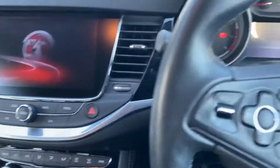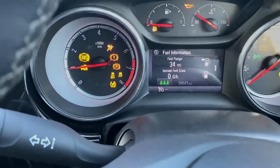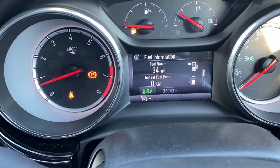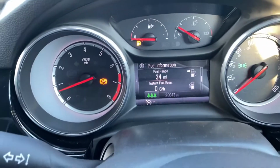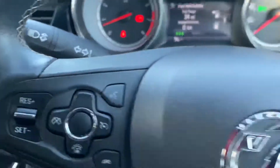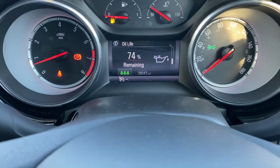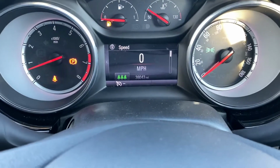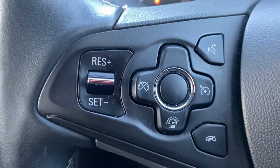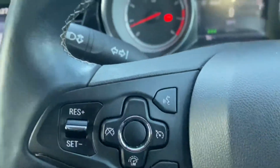Close this and start the engine. So it may have low fuel, do apologise for that. But there's the mileage, 36,043 miles. So we'll just turn off the aircon, stop it being so noisy. So just onto the wheel, we've got all your sort of menu controls here, you can flick through quite a bit there. As you can see it's getting about 38 miles per gallon. Not too bad. And then we've got all your cruise control functions there alongside phone and voice recognition.